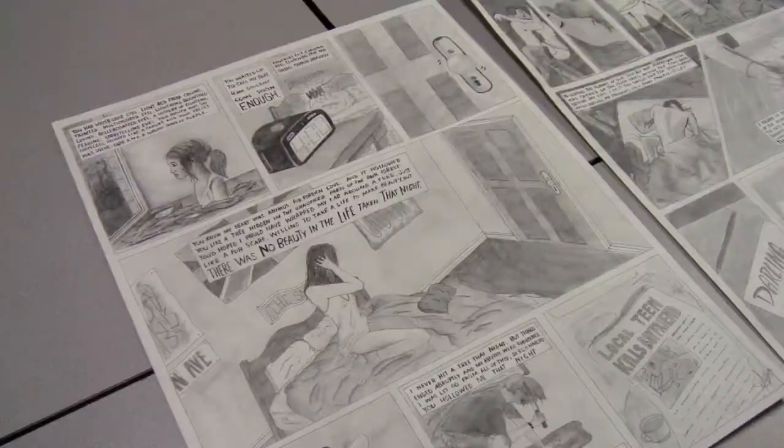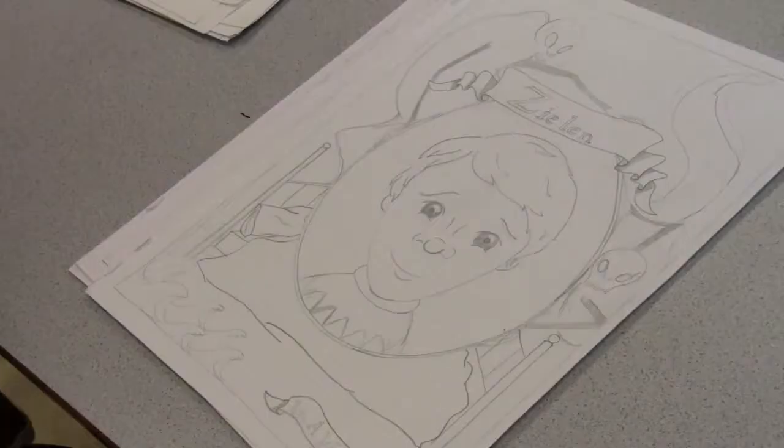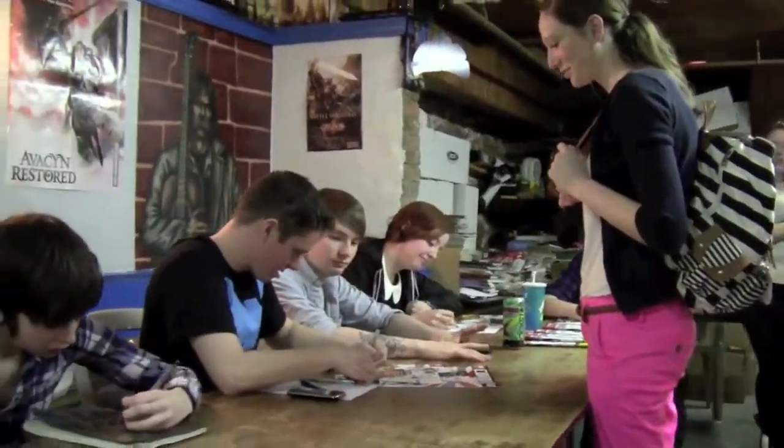It's coming along. We had a few little bumps because some people didn't have a lot of time to do the work, so we had to work around that. But we're coming along. It is going to be different. It's going to be six students showing six different styles of artwork and six different stories. So we're setting up a book signing at Lightning Bolt, the comic book shop by Subway. And all the artists and everyone involved are going to be invited. And then we're going to invite all their family and friends and sell the comic books and do signings and stuff.